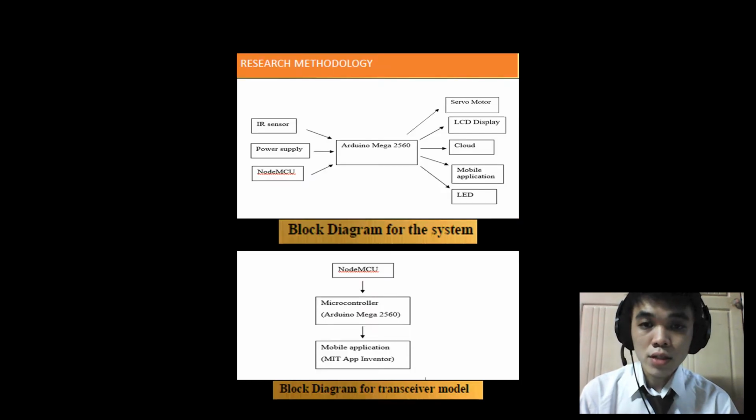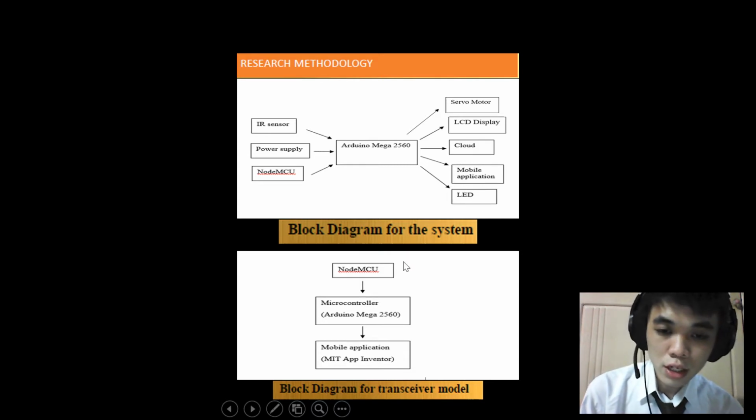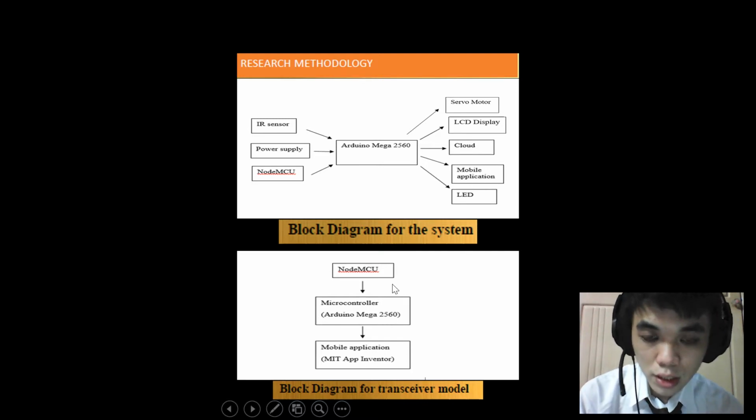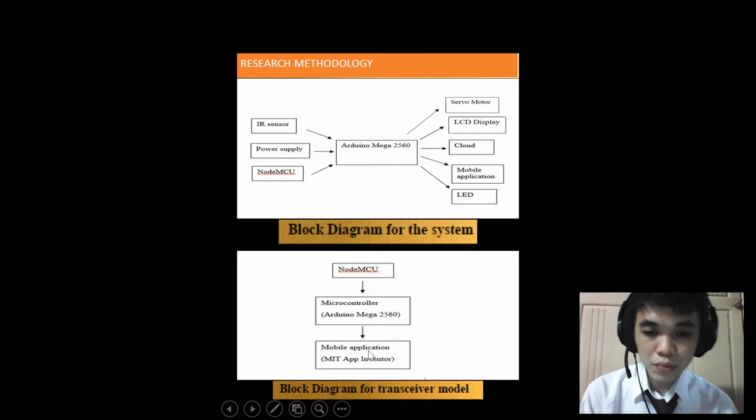Okay, next is the research methodology. We can see here the IR sensor, power supply, and NodeMCU as the input of the microcontroller, which is Arduino Mega, and the output is servo motor, LCD, cloud, mobile application, and also LED. Next is the block diagram for the transceiver model. We can see here the NodeMCU goes to the microcontroller, and last is the mobile application.